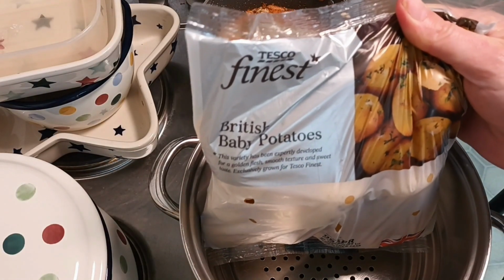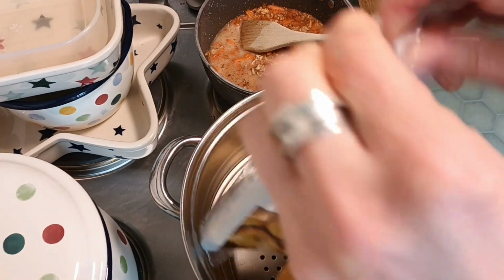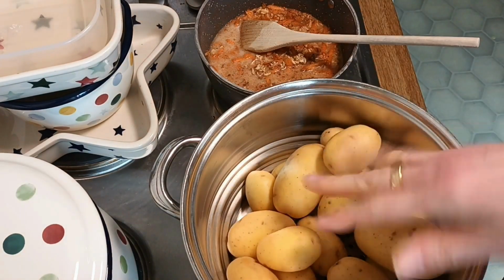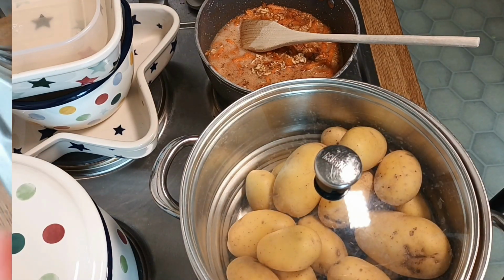It's really nice. So while that's cooking, I am going to put some baby potatoes on to steam, and I just want these done and ready for lunch and dinner later on, just to save time. So I'm just putting those on to steam for around 10 minutes.